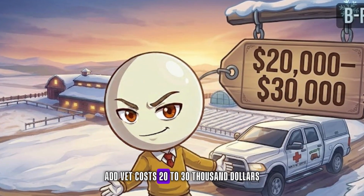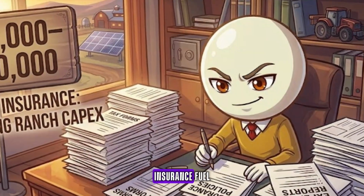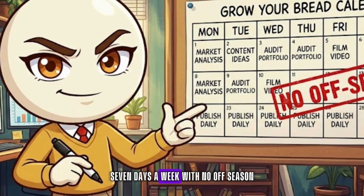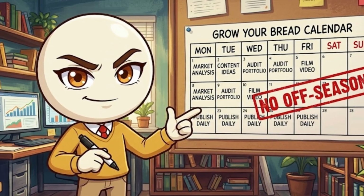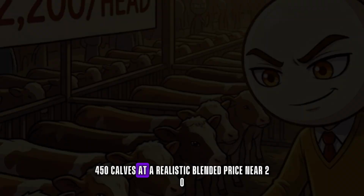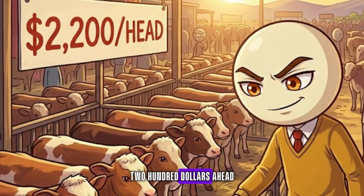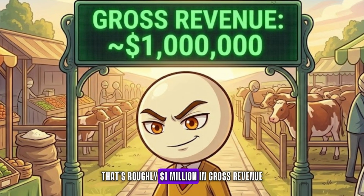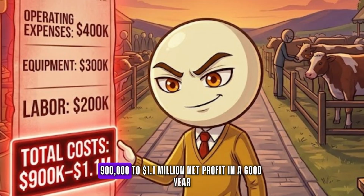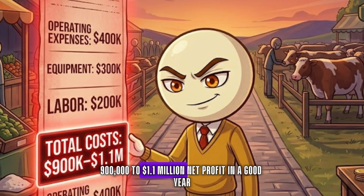Add vet costs, $20,000 to $30,000, labor, taxes, insurance, fuel, and this is a business with a payroll and a maintenance schedule, 7 days a week with no off-season. 500 cows, a strong 90% calving rate, 450 calves. At a realistic blended price near $2,200 a head, that's roughly $1 million in gross revenue. Against that, total costs on a well-run operation, $900,000 to $1.1 million.